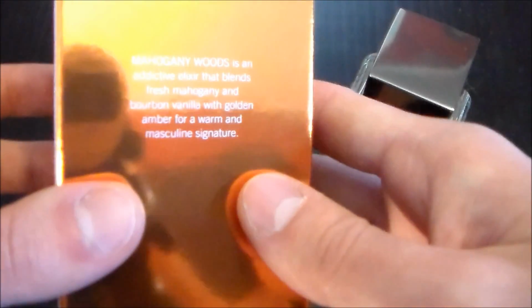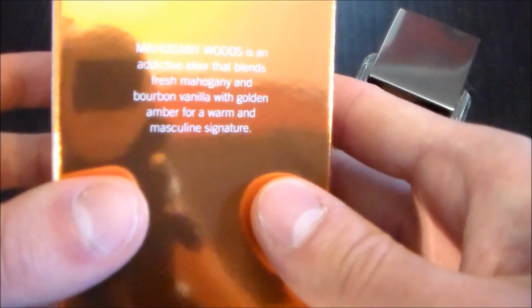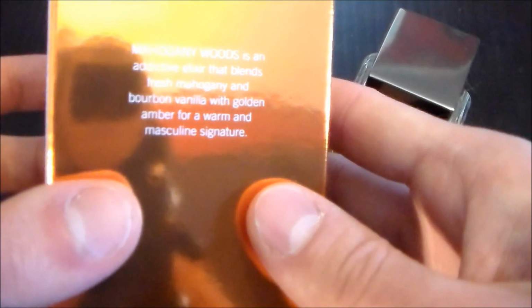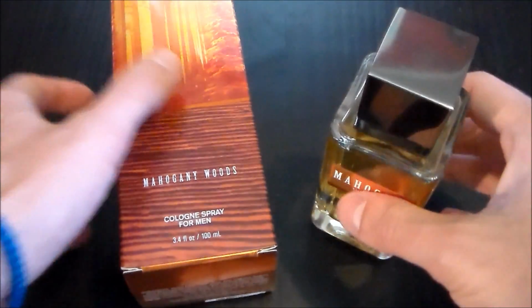A nice little description here on the back reading, Mahogany Woods is an addictive elixir that blends fresh mahogany and bourbon vanilla with golden amber for a warm and masculine signature. We'll talk a little bit more about that in a bit. Name of the company at the top. That's it as far as the box goes.